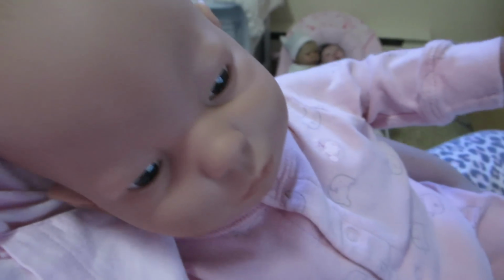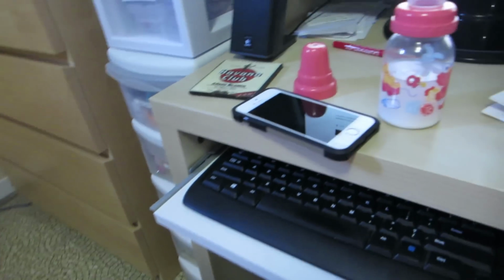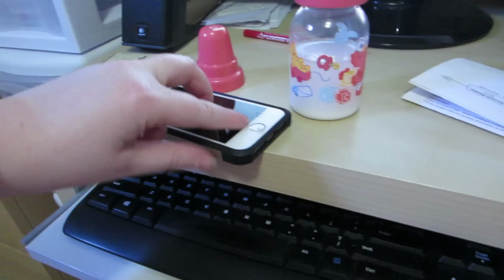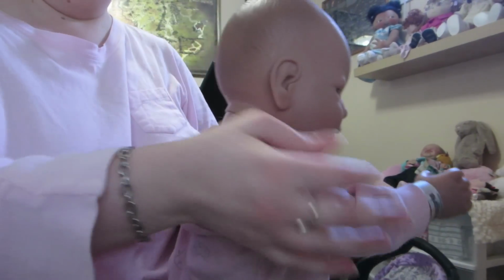Alright, so now I think she wants to be burped. So I'm just going to adjust her ID here. And I'm going to burp her. And this can take a while, burping. And it's kind of hard to do it when I'm holding the camera. But I don't really have anywhere to set up the camera at this time. I guess I could just put it down here. And hopefully you guys can see. I'm going to burp her.